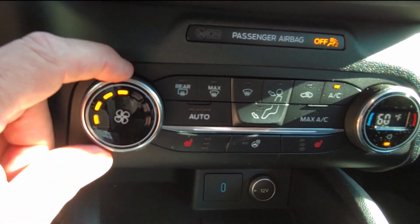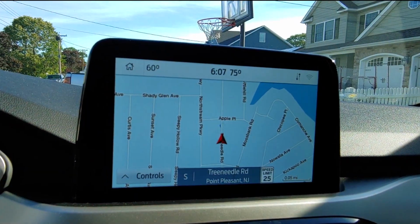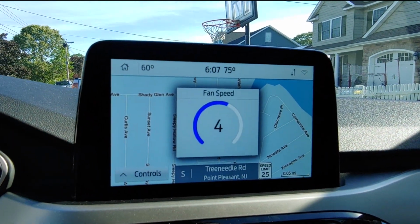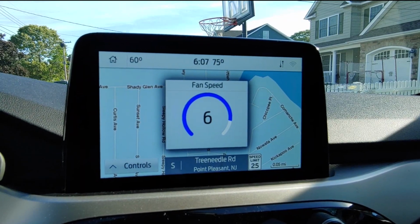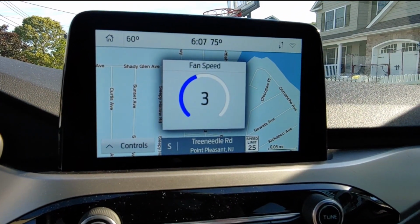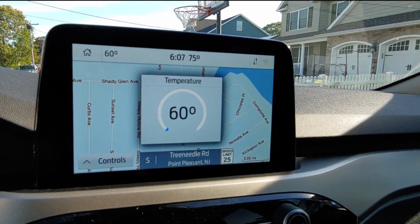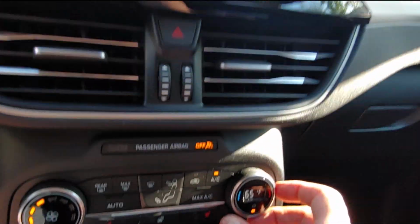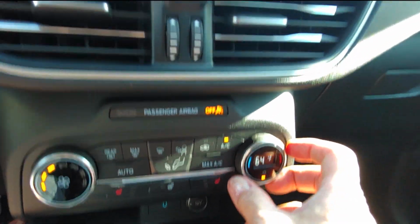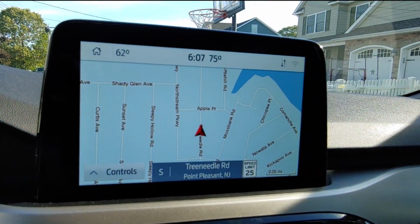So let's say, for instance, I want to change the climate control. So you go up here and it'll tell you on the screen that it is changing the speed control of the fan. And the same thing with the temperature control. You'll see it up there. So while you're driving, you don't have to look down.